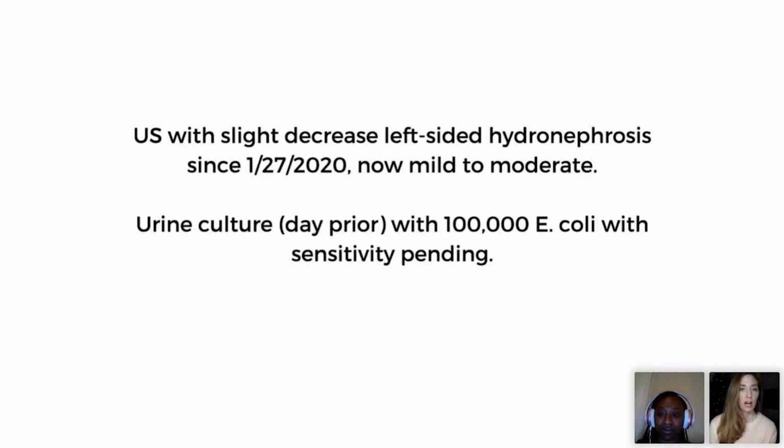or before. So on her workup, we saw an ultrasound with slightly decreased left hydronephrosis from her previous ultrasound. So she had hydronephrosis before because she's got a history of UTI. She's also got a history of that left-sided implant. And so she lived with a little bit of fluid and dilation around her kidney, which is what hydronephrosis is. She had a culture with her primary care doctor that she got right before she came to the ED the day before. And so we had bacteria in the culture.